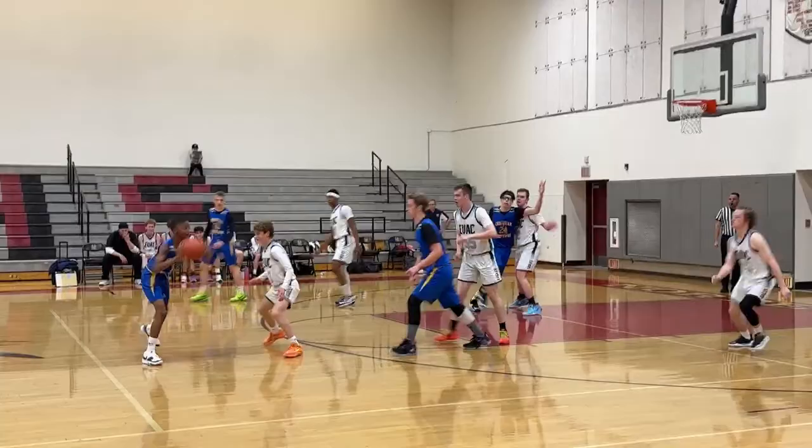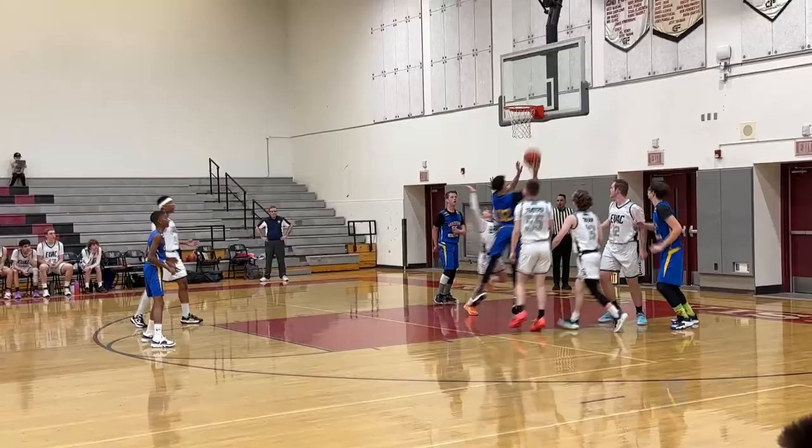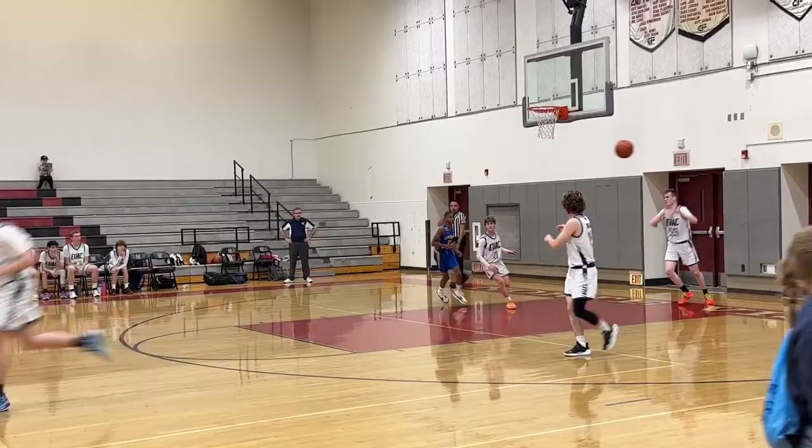CHS just not finding an opening to get the ball down low. Looking now to 24 to do some work. Triple team finds the open man. And that was a really nice find from number 24. With all of the help defense coming from EVAC, someone had to be open.